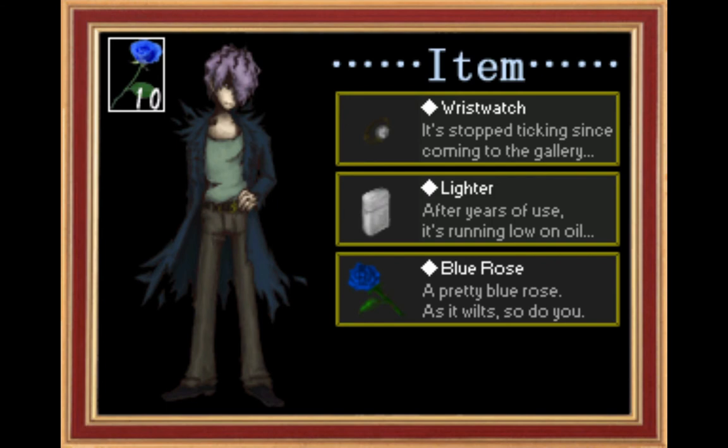Wristwatch. It stopped ticking since coming to the gallery. Lighter, after years of use, it's running low on oil. This Gary's smoke? Blue rose, pretty blue rose. Other wilts, so do you. It looks so, like, the emo-esque type of anime character.